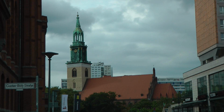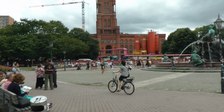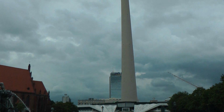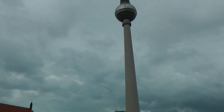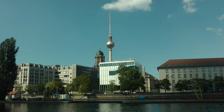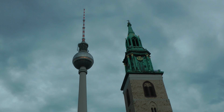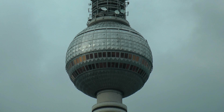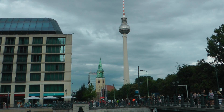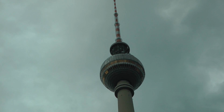St. Mary's Church is all that remains of the St. Mary's Quarter. After the war, the ruins of this part of the city were completely removed to make way for the new, modern East Berlin, the centerpiece of which is the television tower. This is the tallest structure in Germany and currently the fourth tallest freestanding building in Europe. It was completed in 1969 with a total height of 365 meters. In the 90s, the antenna was extended, giving the tower an additional 3 meters.